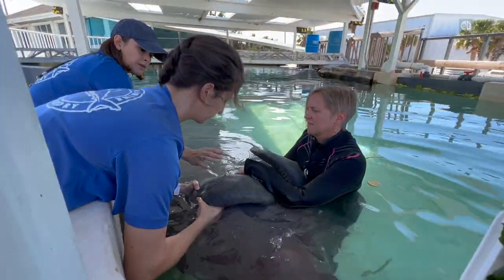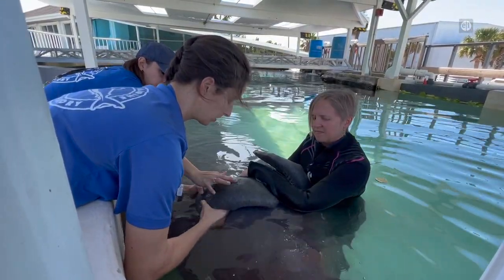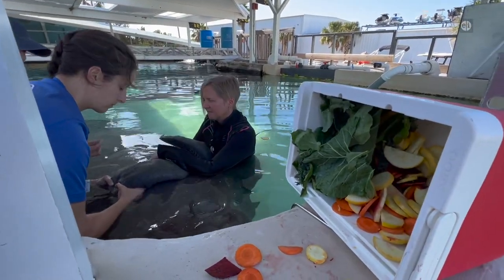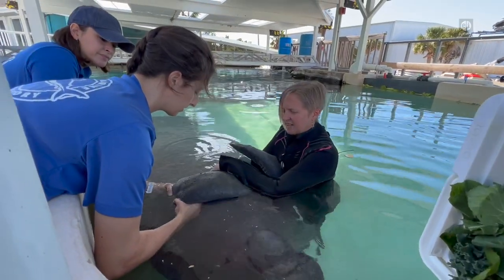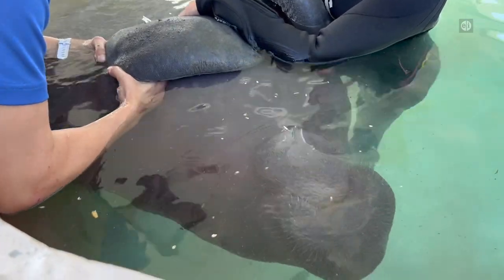So we break down the behavior into the most basic steps possible. The first thing they're going to learn is what position we want them to be in. For them, we're going to have them rolled on their back with their pec fin up so that we can actually hold it and support them. And then we're going to start practicing touching it. That's something they're not used to.